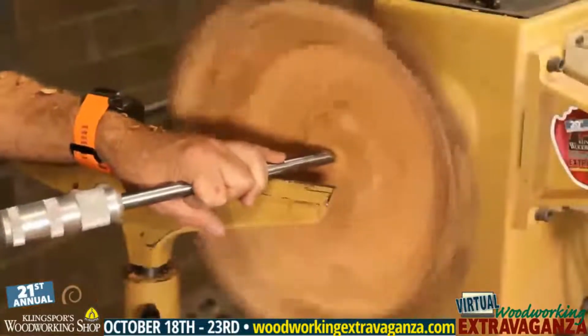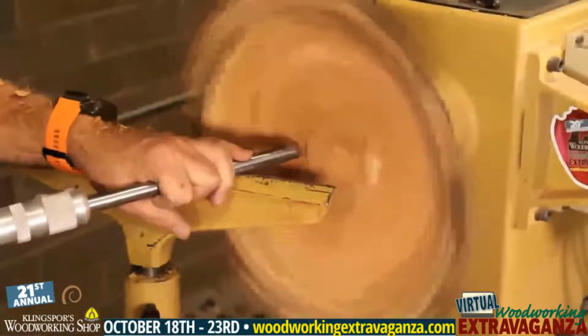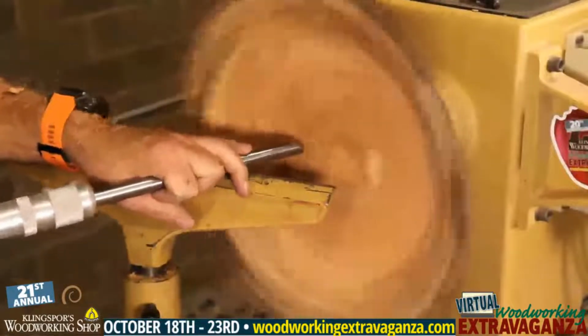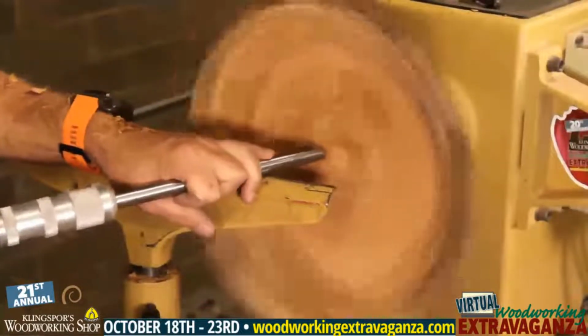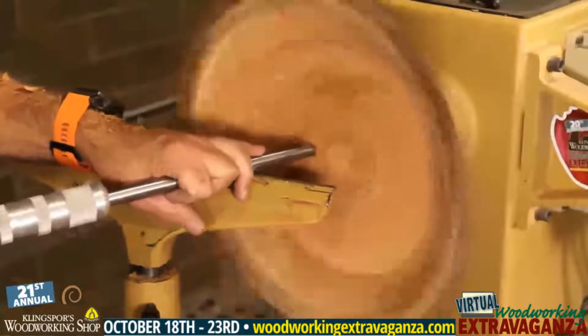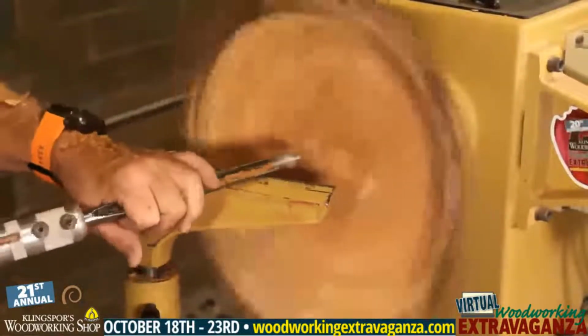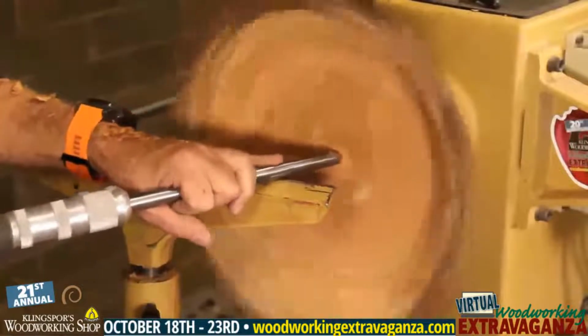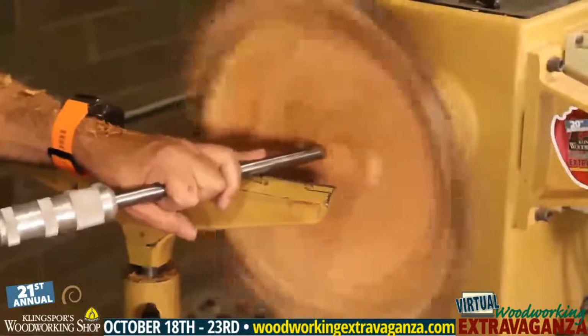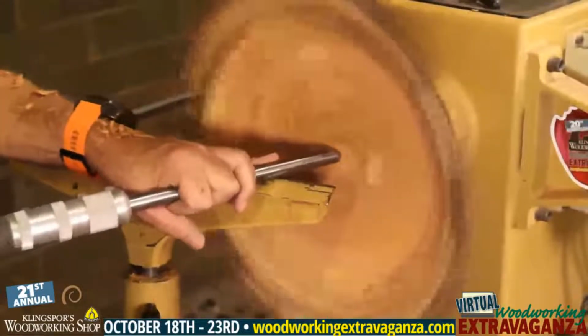Now granted, this pull cut is probably going to be a nasty looking cut, but it's real easy to control and you're not going to get a nasty catch. It lets you remove stock very easily, whereas if you're doing a push cut, you're liable to get a lot more than you expect. So if you do this, you can do a light cut and get down to where you're wanting to be.